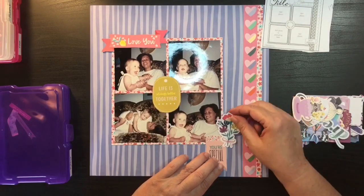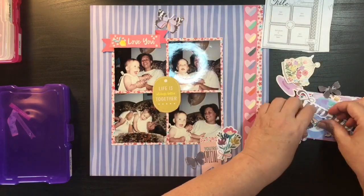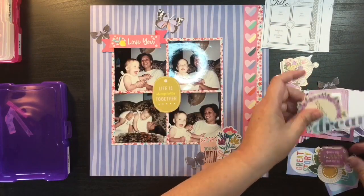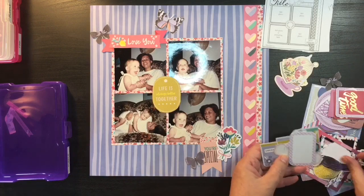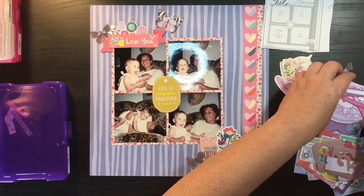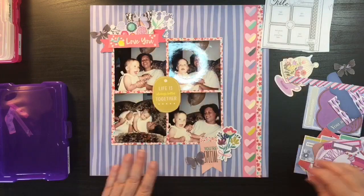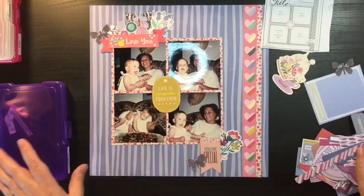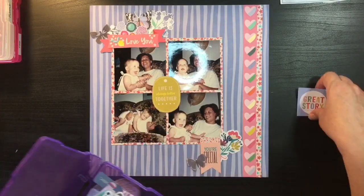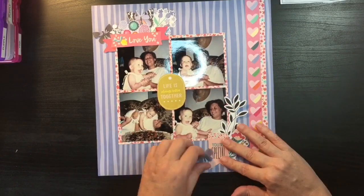So I had fussy cut out the Life is Always Better Together and the Love You banner, and then the You're Special banner from one of the Paige Evans collection sheets, and just use that as some of my embellishments. And then I grabbed out my iris container with my purple elements. I don't have many, and a lot of them are Paige Evans die cuts, and I'm going to use those to decorate my layout. So I'm just going to kind of arrange them on here.